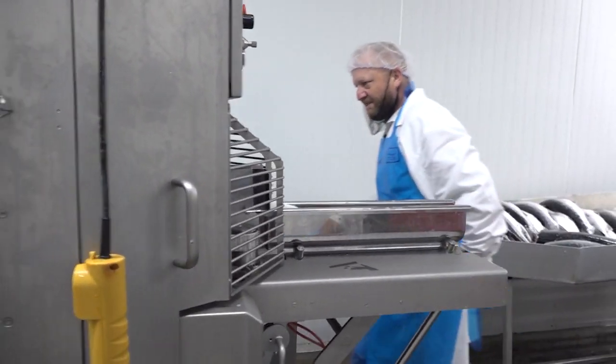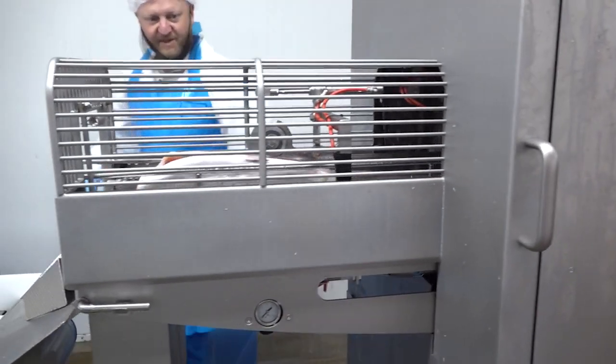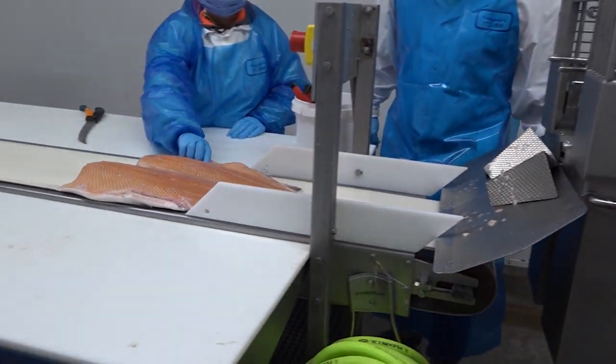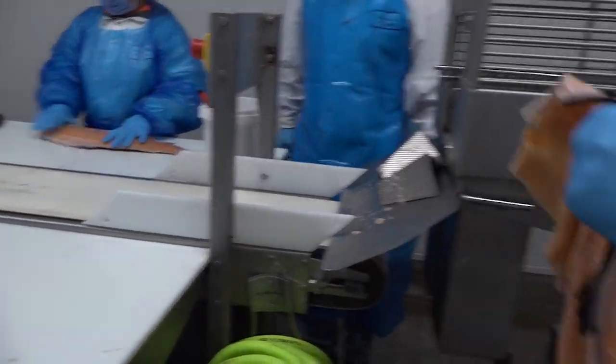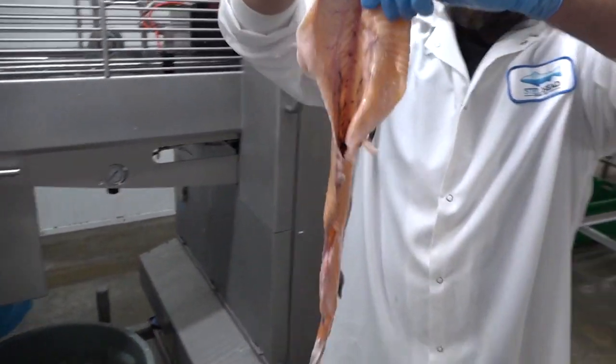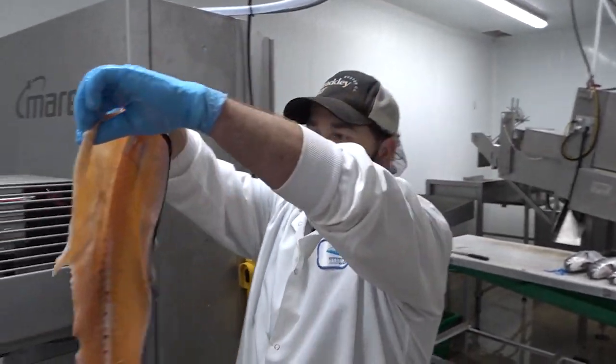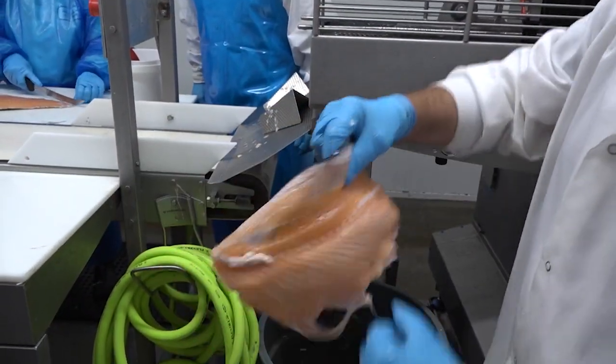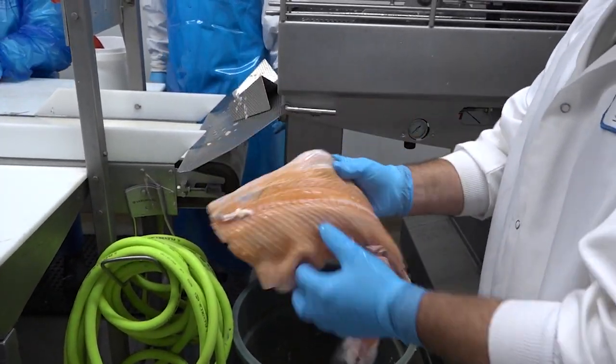So now let's see how you made out. Whoa! And there's the fillet right there. It's ribbed out. It's got a good spine cut, fairly even all the way around. There's not much yield there.